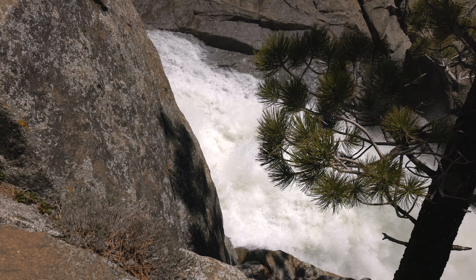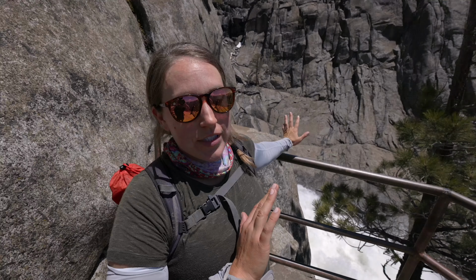Of Upper Yosemite Falls. Woo, it was much harder than we anticipated. This is beautiful. This has been a gorgeous hike. 10 out of 10.